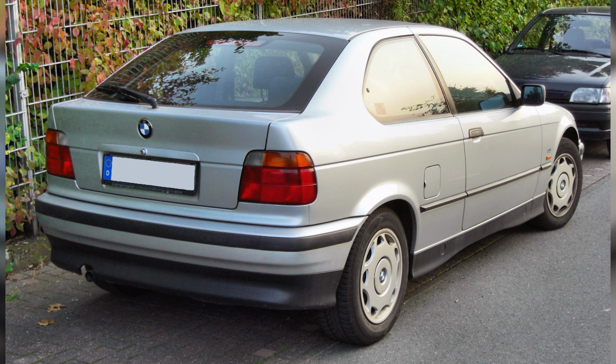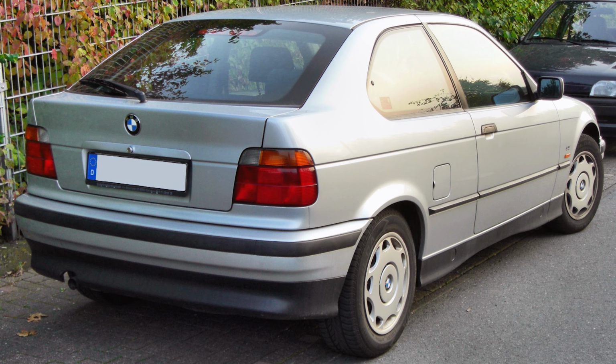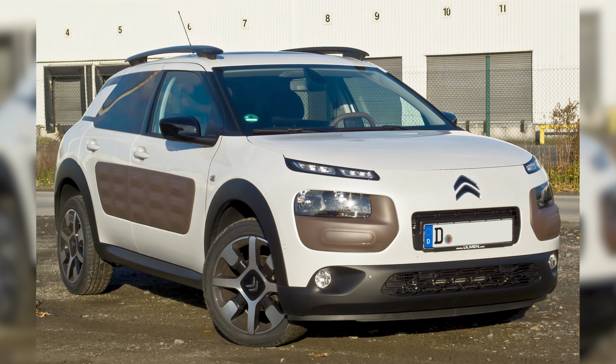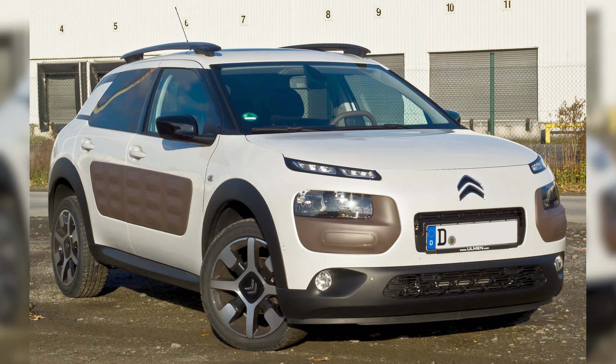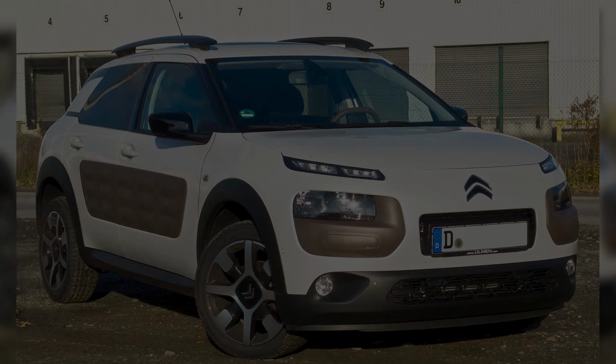Some examples even have black trim covering the entire rocker panels, lower bumpers, and the B-pillar. You typically don't find this much trim on any other car, with the exception of the Citroën C4 Cactus. I'm not sure what the reasoning behind this was, but at least you can keep your paintwork in good shape.